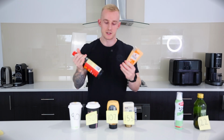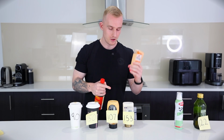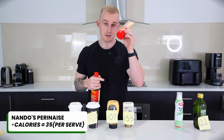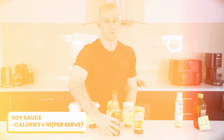Instead of the sauces, let me show you. For example, we still want to use sauces and condiments because it makes your food taste 10 times better, but you want to be careful of the high calorie stuff. So you could swap the garlic aioli for something like Nando's Peronaise. It's about 35 calories per serve. Stuff like soy sauce, this is great for stir fries and stuff like that. It's about 10 calories per serve. So again, you still want to be tracking that into your daily calories, into your meal plan, but even if you did forget, like 10 calories and 30 calories isn't going to be as bad as 150.